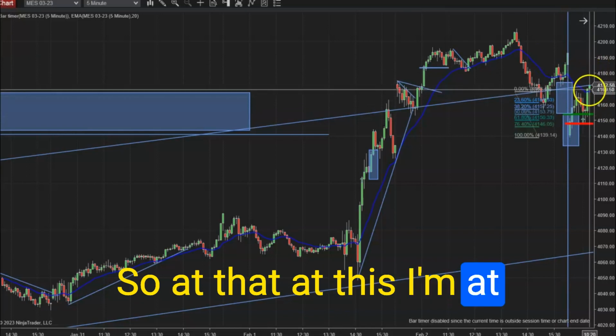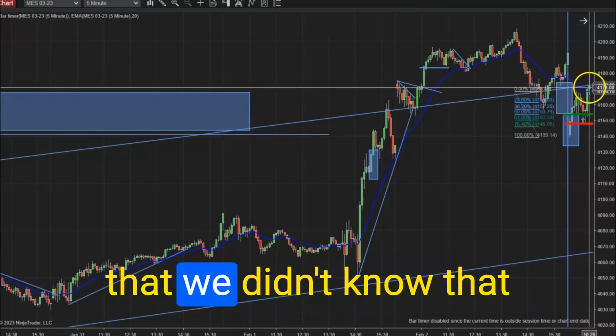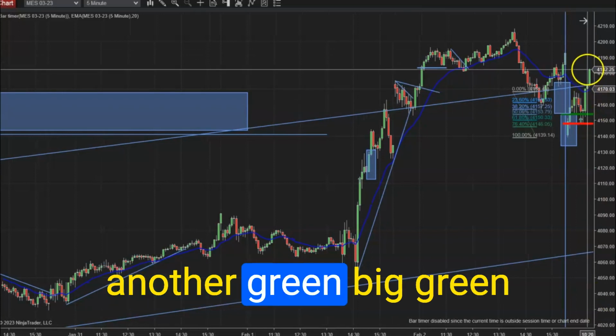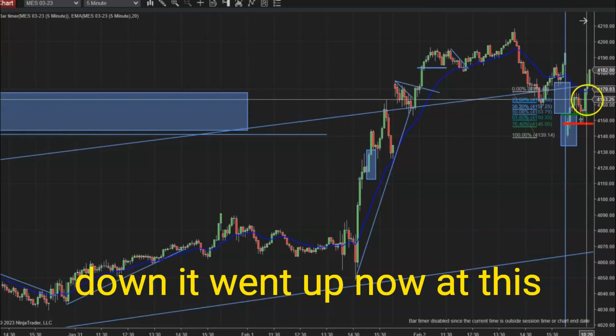So at this point, I'm thinking I do want to preserve my profits because I just saw that. We didn't know that before this bar. Okay, let's see what happens to the next bar. And here we go, another big green bar. Now at this point, after I saw this, the market came down, it went up.